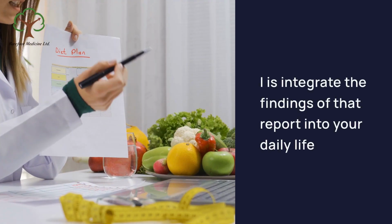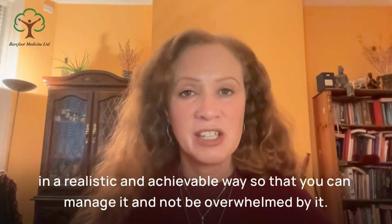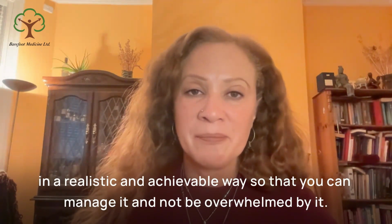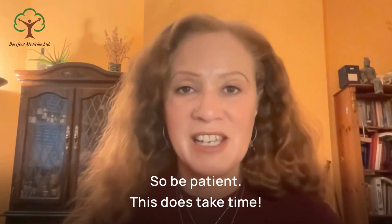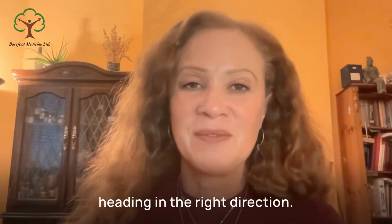Then the R is for report, so we get the scientific reports back from the state-of-the-art tests. And then I is so that we can integrate the findings of that report into your daily life in a realistic and achievable way so that you can manage it and not be overwhelmed by it. Because sudden changes in habits just don't work for anybody. So be patient. This does take time. And if you have a healthcare plan, then you'll always know that you're heading in the right direction.